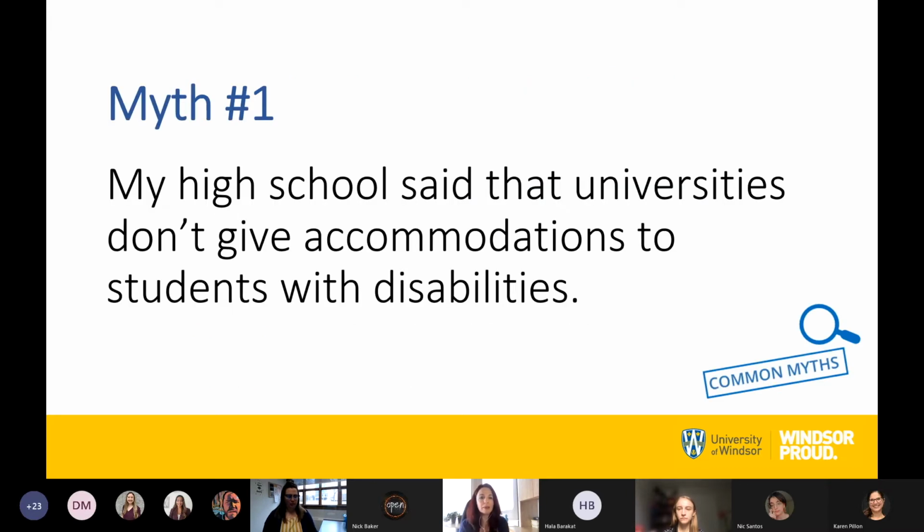Our first myth: my high school said that universities don't give accommodations to students with disabilities. Universities aren't covered through the Education Act that governs K-12 in Ontario. However, accommodations based on protected grounds such as disability are required under the Human Rights Code and the OHRC policy on accessible education for students with disabilities. In addition, the AODA, or the Accessibility for Ontarians with Disabilities Act, has accessibility requirements that universities must meet.